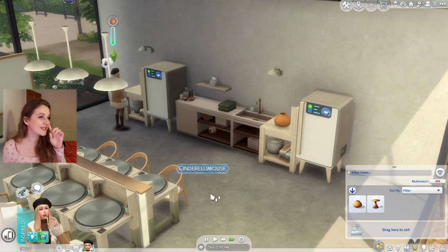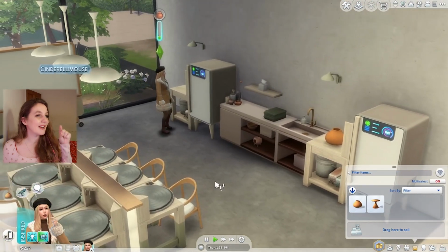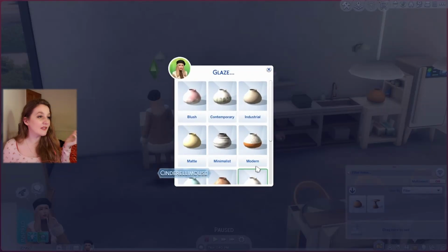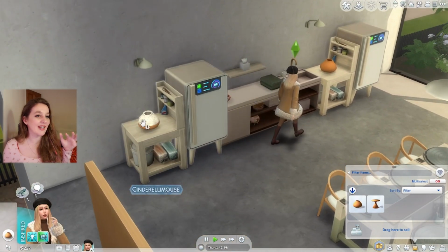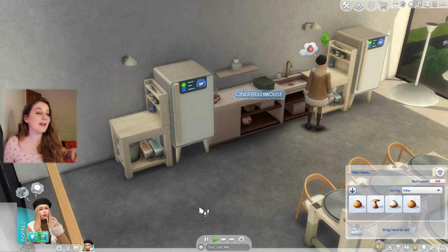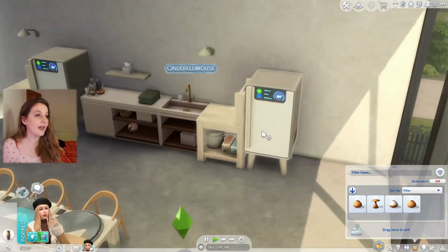Hopefully no one's going to come in here and steal my pottery or glaze it before I get the chance to though. Glaze. Oh, it's a shame you have to stand there and wait for it to finish, but I guess that's so that other Sims don't come and steal your stuff. I was hoping I could have multiple ones at once. You know, I could set it off and let it go. A bit like with Home Chef Hustle where you have like... oh, I can. She's walked off.